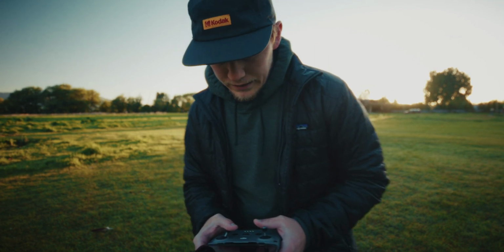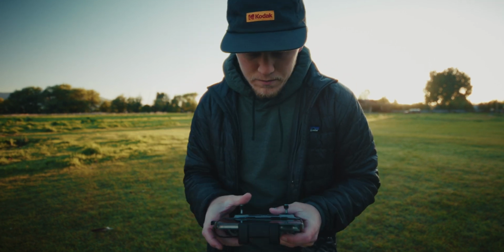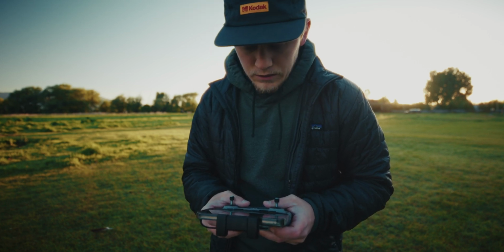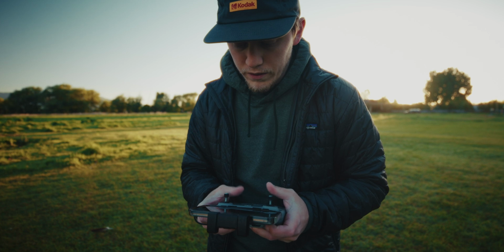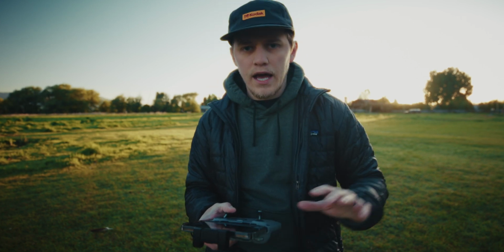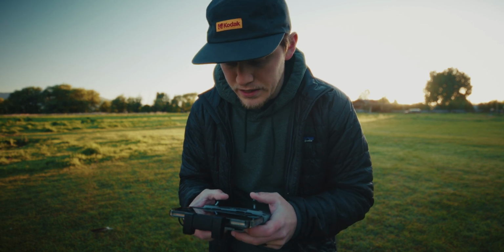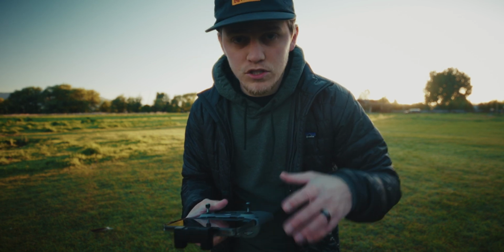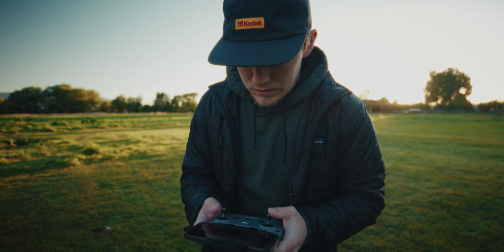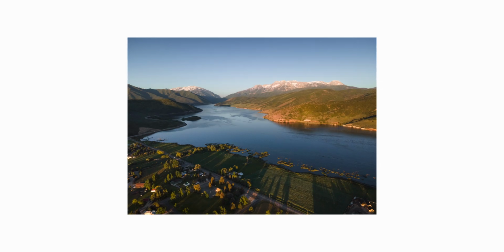Okay, so I've got a shot lined up where I've got the reservoir right in the middle, and then we've got a little bit of the shoreline as my foreground. I'm gonna move it over just a little bit. Then we have a lot of the lines from all the houses and trees, shadows from all those objects being created and cast by the sun. So, very cool.